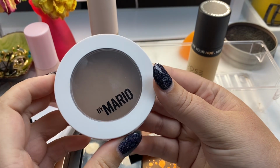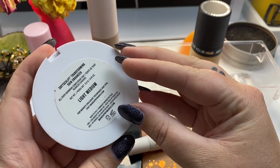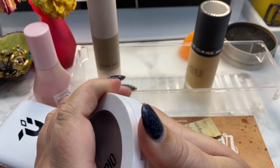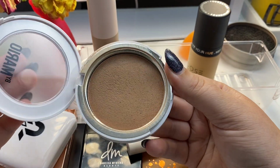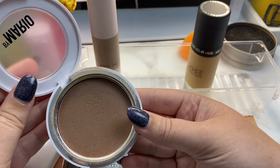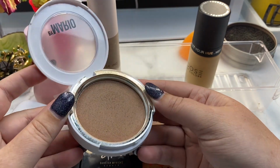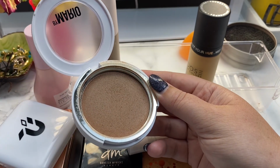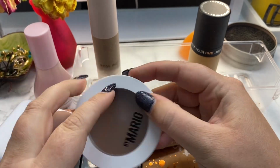The next product I'm going to rotate in is the Makeup by Mario Skin Enhancer. I have the shade Light Medium. I plan to do a whole review of this over here. I haven't had a chance yet, but I have been dabbling in this product, so I want to rotate it in so that I can continue to use it and really gather my thoughts on it with different finishes and different products. So I'm going to rotate this in.